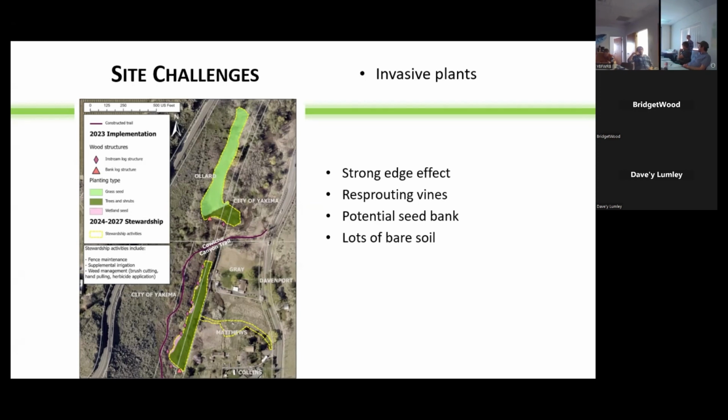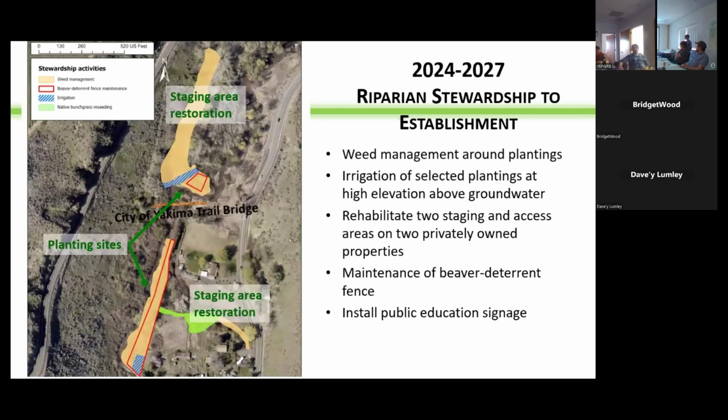You're really limited largely by hand work, whether that's spot spraying or hand removal, or running a brush cutter. It's very hard to do larger scale mechanical work. Okay. So here's what we're proposing in this project is weed management around the plantings.